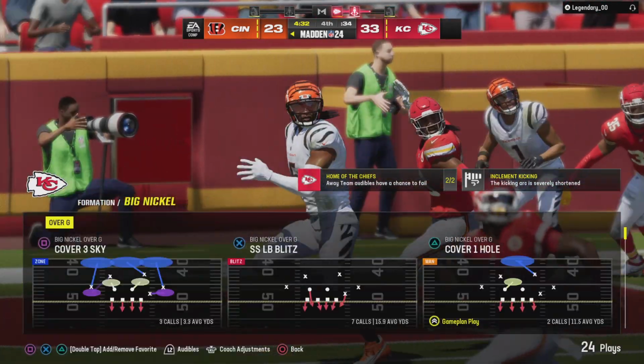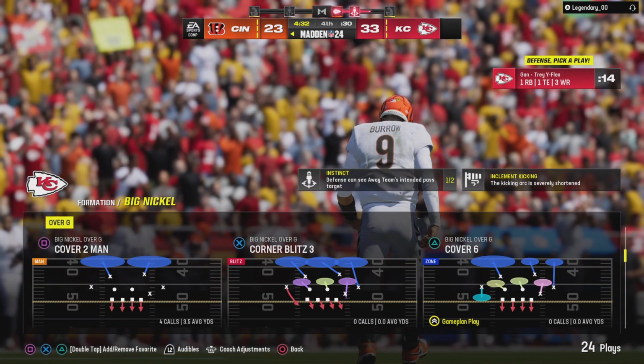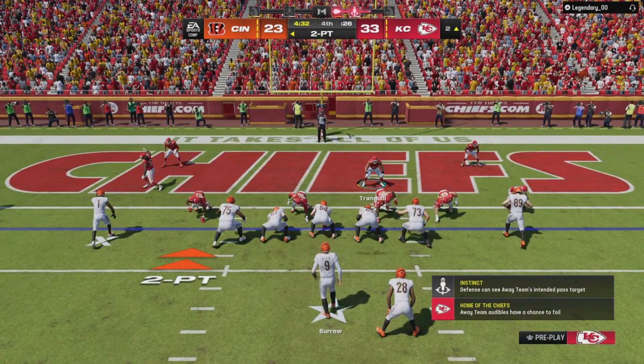Oh, no question about it. If they can get this to an 8-point game, they can make things awfully interesting here in these last few minutes. All right, now a big 2-point conversion attempt still to come.